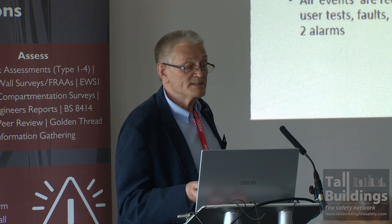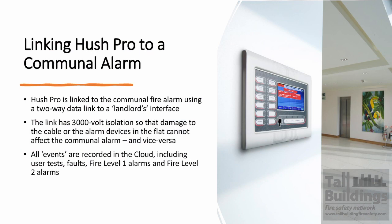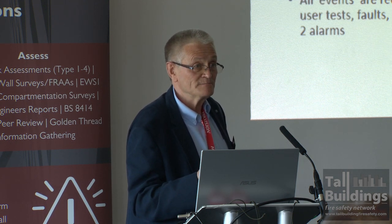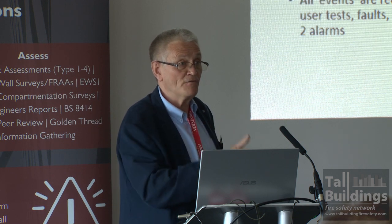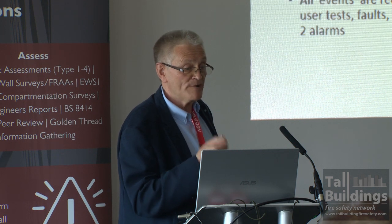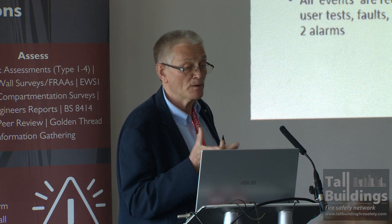I mentioned that it's a data link from the Hush Pro system to the communal alarm. This is just a data cable. Now, some people say, oh, surely it should be fire rated. And we say, well, it doesn't really matter, because if it's worked, it doesn't matter if it gets damaged. If it gets damaged and it all melts together and causes a short circuit, it won't damage anything else. You've got a fire, what you're bothered about, it's already gone off. And it makes it very simple and practical to connect, because you're sending data backwards and forwards. You don't want to be using bulky fire-rated cable.